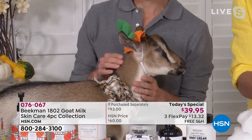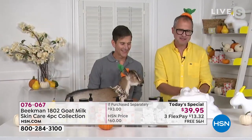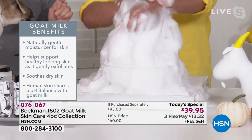Oh, yeah. By the way, this is one of the goats from our farm. Her name is Happy. She's dressed like a pumpkin too, so she's Happy Pumpkin today. But look at the difference right here. This is the goat milk difference, this creamy lather. This is from the bar soap. You'll get the same lather from the hand and body wash that's in the Today Special.